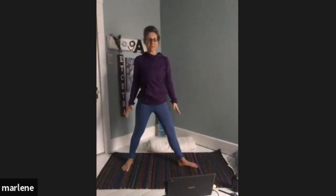Okay, let's come all the way back up. Arms come out, bend back into that knee, and then bring the arms down. And we're going to straighten that leg. Okay, so we're going to inhale, bring the arms up. And then exhale, bring the arms down, straighten that front leg. Inhale, bend into the knee, arms come up. Exhale, straighten the leg, arms come down. A couple more times, just breathing and moving.